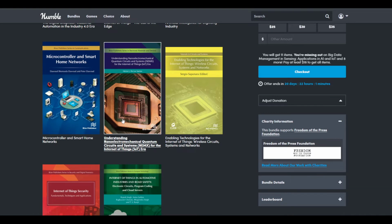Next, we have Understanding Nano Electromechanical Quantum Circuits and Systems, or NEMX, for the Internet of Things era.